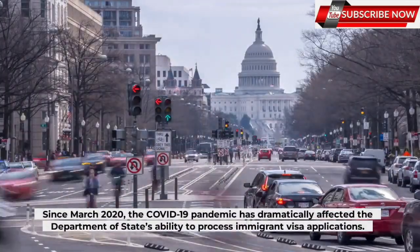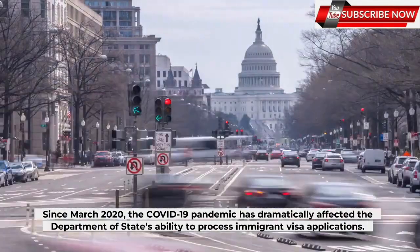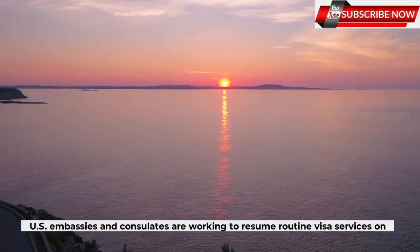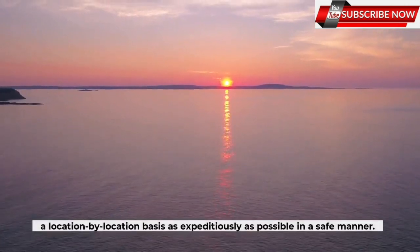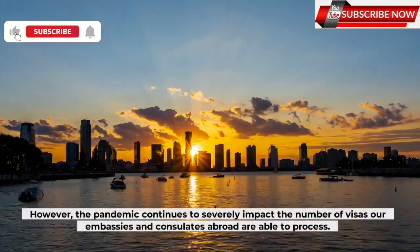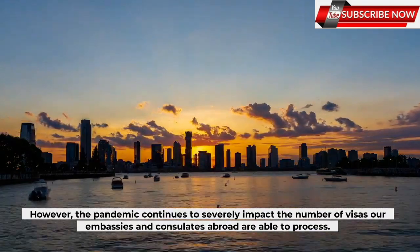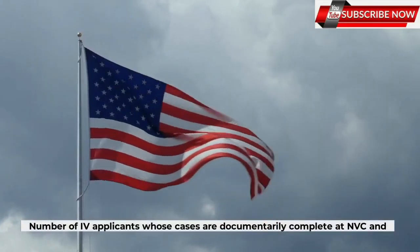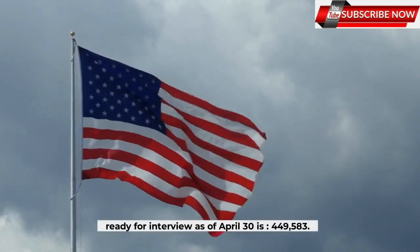Now, let's look at the National Visa Center, NVC, Immigrant Visa Backlog Report as of May 2022. Since March 2020, the COVID-19 pandemic has dramatically affected the Department of State's ability to process immigrant visa applications. U.S. embassies and consulates are working to resume routine visa services on a location-by-location basis as expeditiously as possible in a safe manner. However, the pandemic continues to severely impact the number of visas our embassies and consulates abroad are able to process.